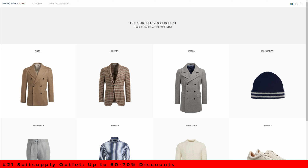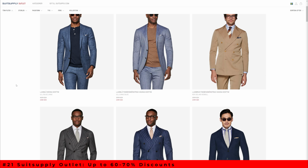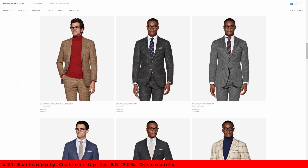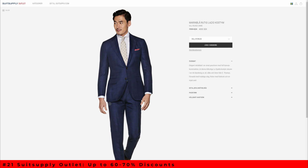Choose whatever you want. I would heavily look at suits, jackets and coats and see what is in there. You just choose your size, and note the prices are in Swedish crowns again. Pretty much they have 30 to 70% discount on whatever's left from the previous seasons. There's a lot of summer fabrics, but there are a lot of classic suits that, for example, this one would cost you $1,000 in the US, but it's down to $400 pretty much.